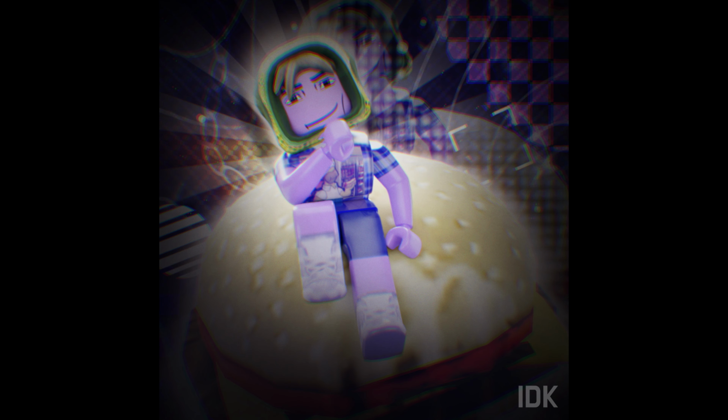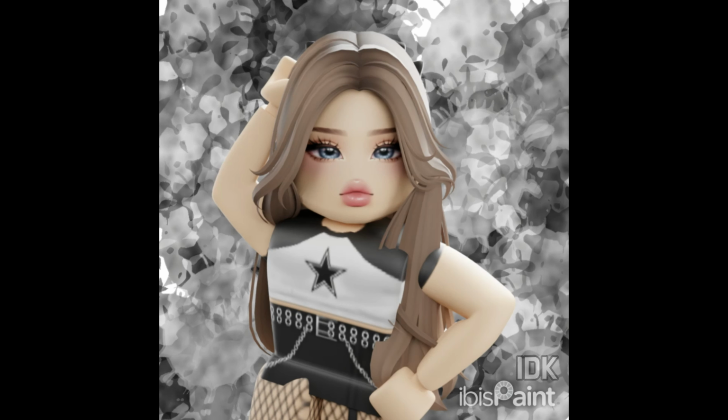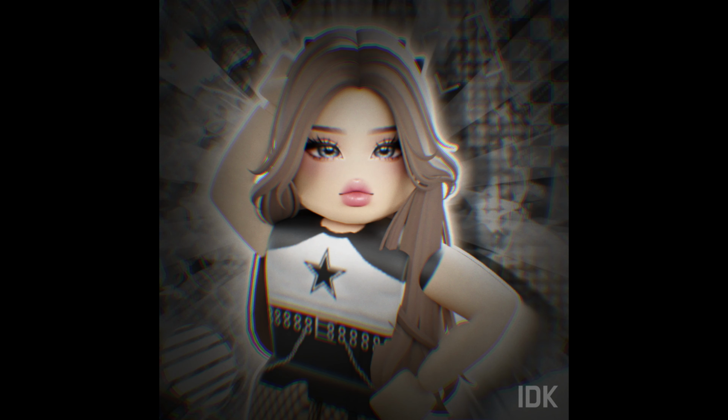HAMBAGA, HAMBAGA, HAMBAGA. Sorry, I think the HAMBAGA got to me, but here's the next victim. I had no idea what pose to do for this one, but at the end, I figured something out. Honestly, I think this is one of the GFX with the most hidden details in the background. Also love the monochrome. Here it is. I'm pretty glad with how this one turned out and hope y'all like it.